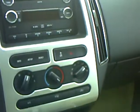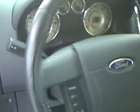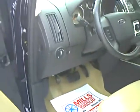Six-disc CD changer. Steering wheel mounted controls. Automatic headlamps.